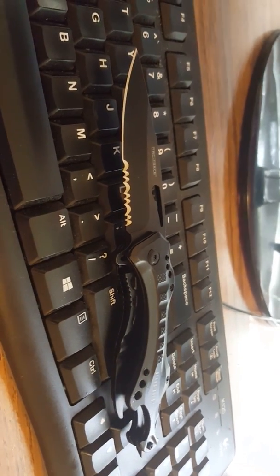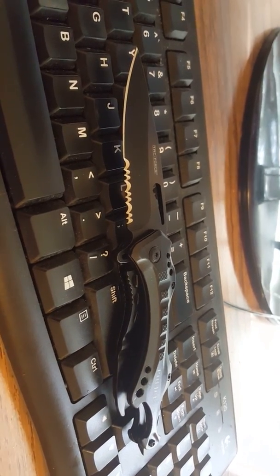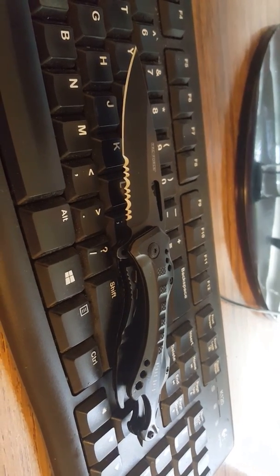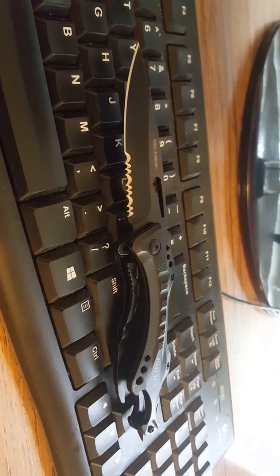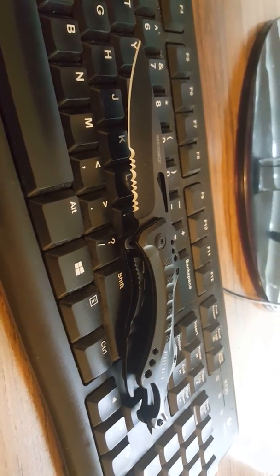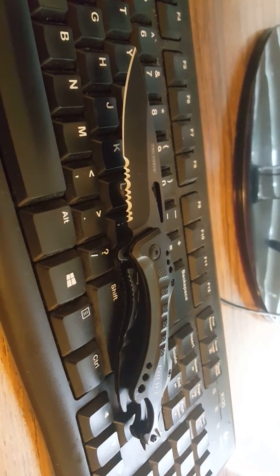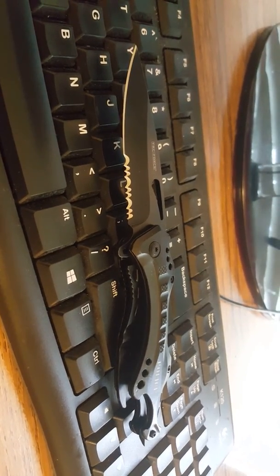I have a couple folders just for around the house and whatnot. Not even as big as this. I think I have one in my glove compartment, but they're old. Anyways, I was at Academy the other day, and for some reason I ended up looking at knives on the wall.